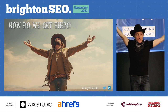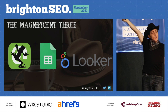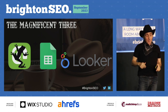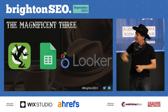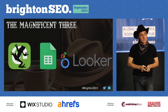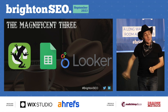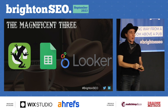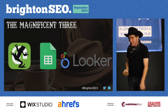Well, ladies and gentlemen, let me introduce you to the Magnificent Three. You might have seen that. I have no lasso, no rope with me. Screaming Frog there is going to be our digital lasso. Google Spreadsheet is going to be our data warehouse. And Looker Studio here is going to be our efficient clerk. So let's go down to business.